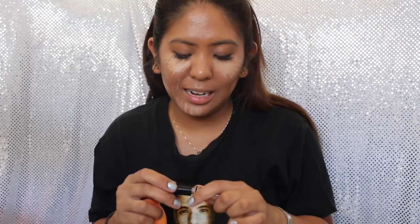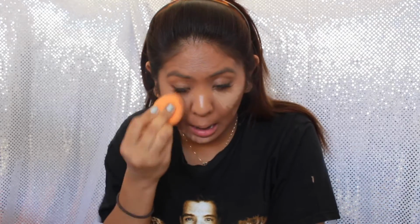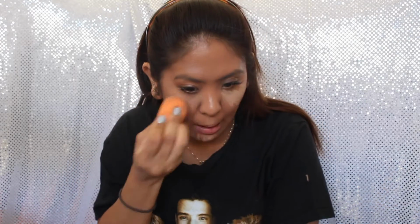This concealer is not concealing at all, and I'm just packing this on and it just seems to sheer out, but I'm trying to work. I'm really trying to work here.